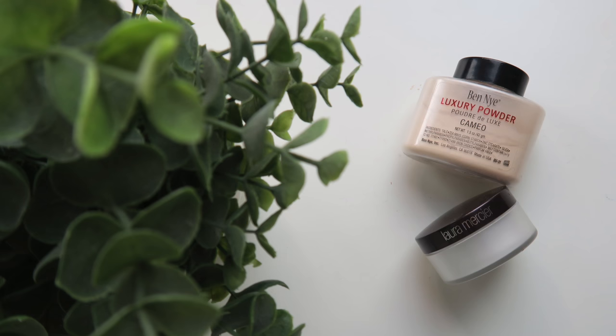Now, for setting powder, I wouldn't say this is exactly a drugstore, but it is more affordable than its counterpart. So for the low-end side, I'm going to use the Ben Nye Luxury Powder in the shade Cameo. And for the high-end side, I'm going to use the Laura Mercier Secret Brightening Powder.